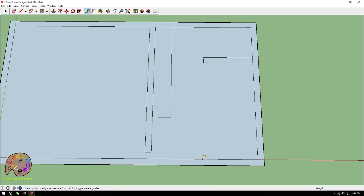Okay, how much space do we now have? Quite a lot? Not quite a lot? 3.5 feet. Alright.